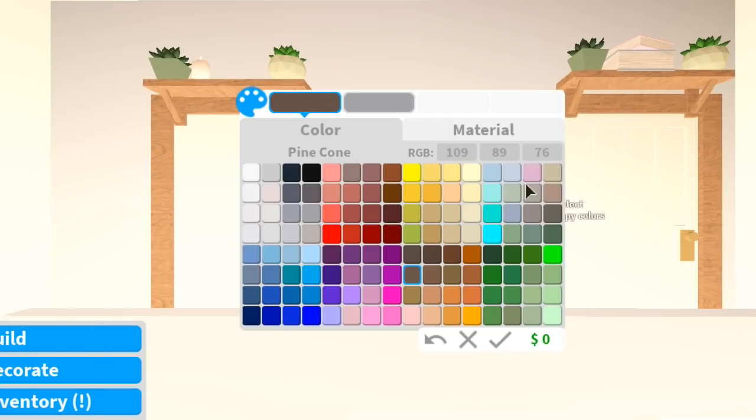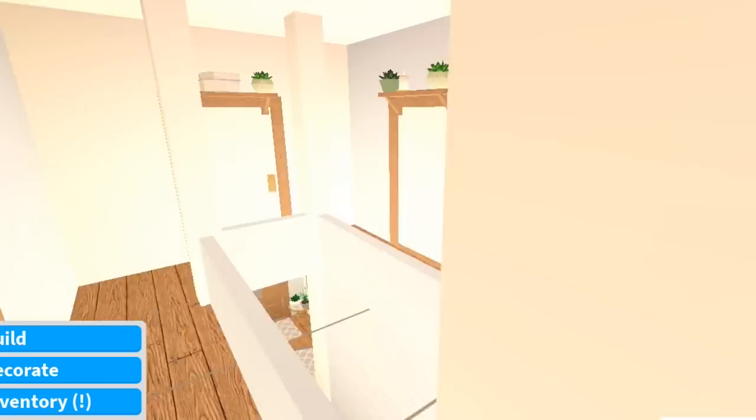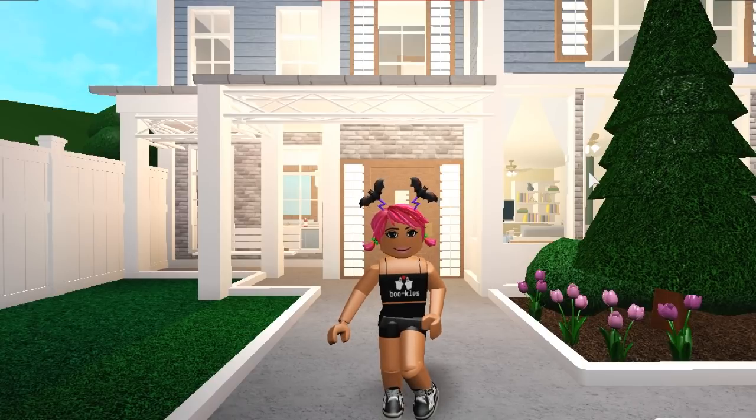Yeah, we are finished. Oh no, I realised that I didn't paint those picture frames that I mentioned earlier. And now we're finished. So I have finished the downstairs now. I'm going to take you guys inside and I can show you around.